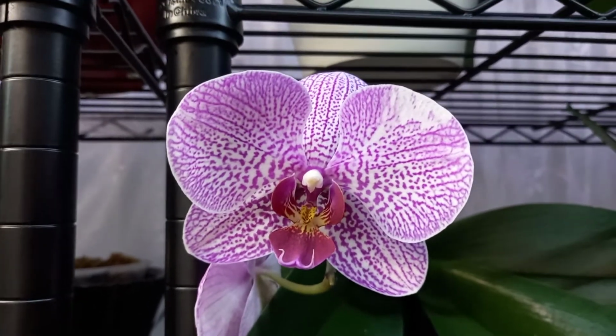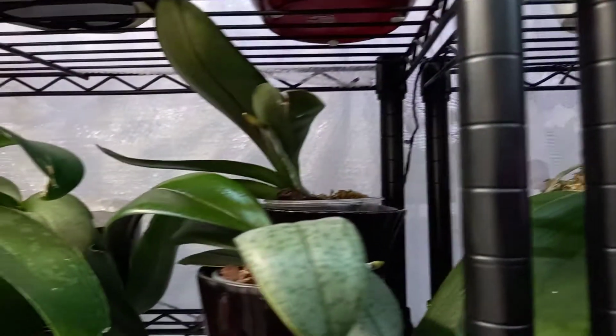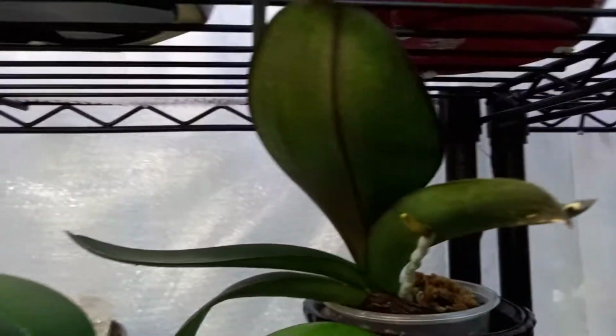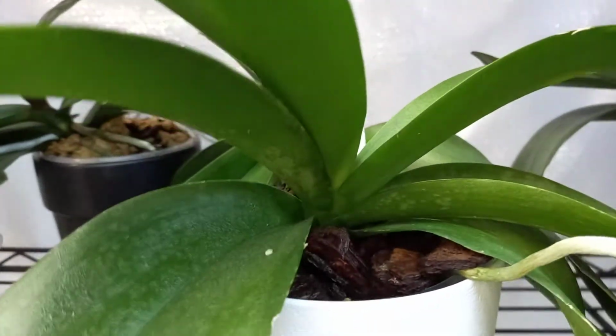Oh, we skipped a shelf. We went over. This was shelf 3. So, Phalaenopsis in all kinds of stages of growth.